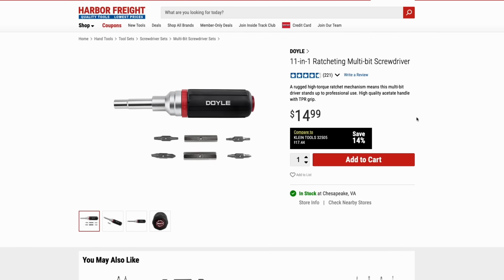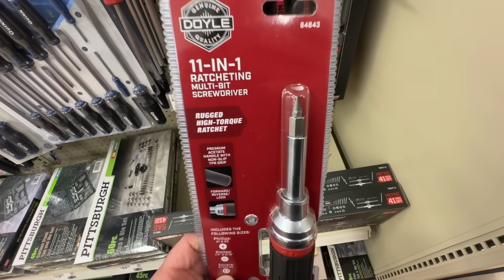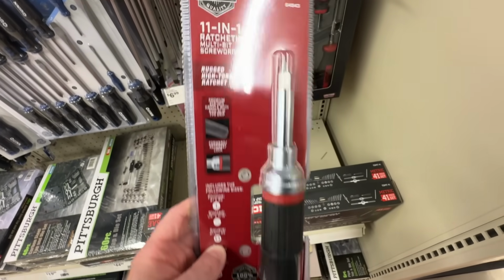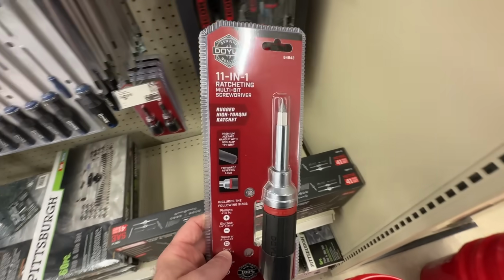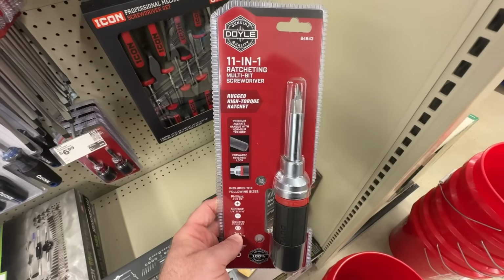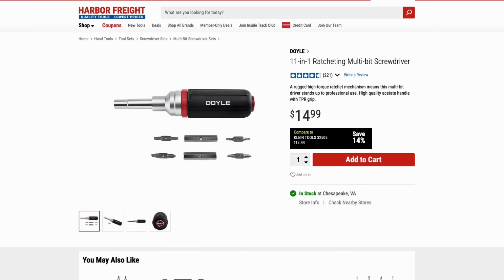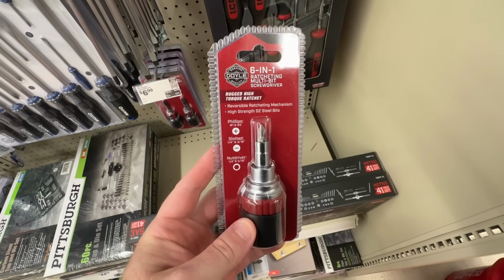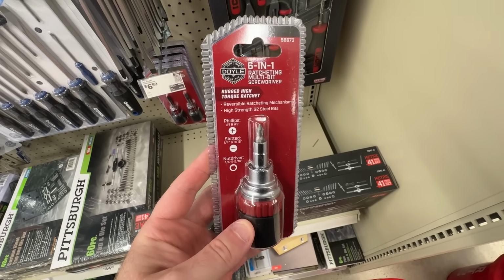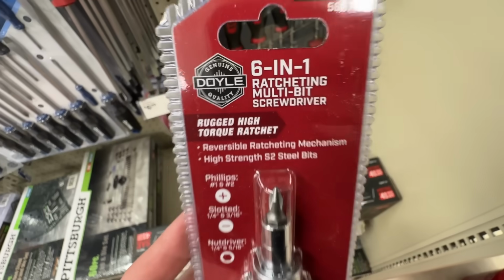Doyle makes a couple cool ratcheting screwdrivers. First up is this 11-in-1 ratcheting multi-bit screwdriver. Actually, I don't have the Doyle one, but I have a Cobalt one. And man, that ratcheting action really makes it nice to take out screws. This set looks really nice, and it retails for $14.99, so it qualifies for the deal. And also from Doyle, they have the mini version, the stubby version, which is a 6-in-1 screwdriver that also has that ratcheting action, and that's $9.99, so that qualifies even if you aren't an ITC member.